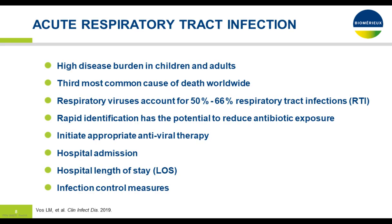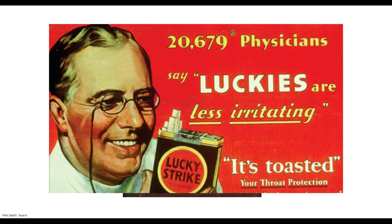So we'll start with COPD and acute exacerbations. Acute respiratory tract infection produces a high disease burden in adults and children. It's the third most common cause of death worldwide. Respiratory viruses account for 50 to 66% of respiratory tract infections, depending on the source of the literature. Rapid identification has the potential to reduce antibiotic exposure, initiate appropriate antiviral therapy when needed, reduce hospital admissions, possibly reduce length of stay, and allow appropriate infection control measures to take place.